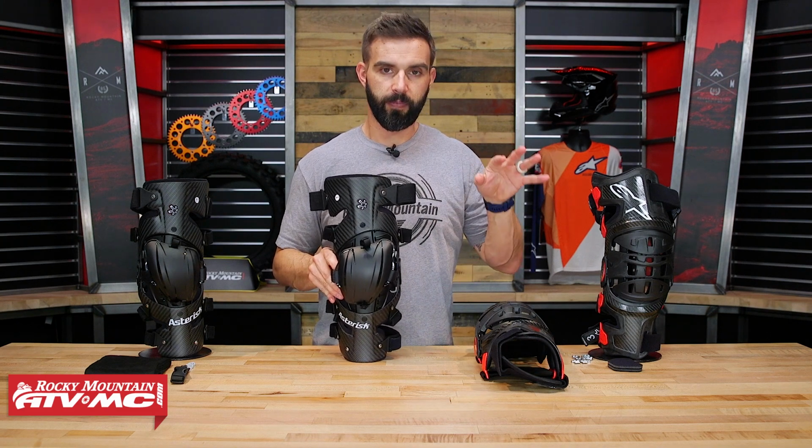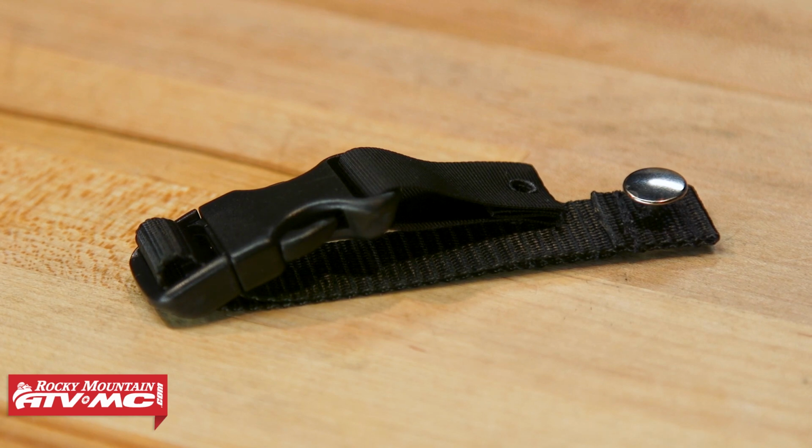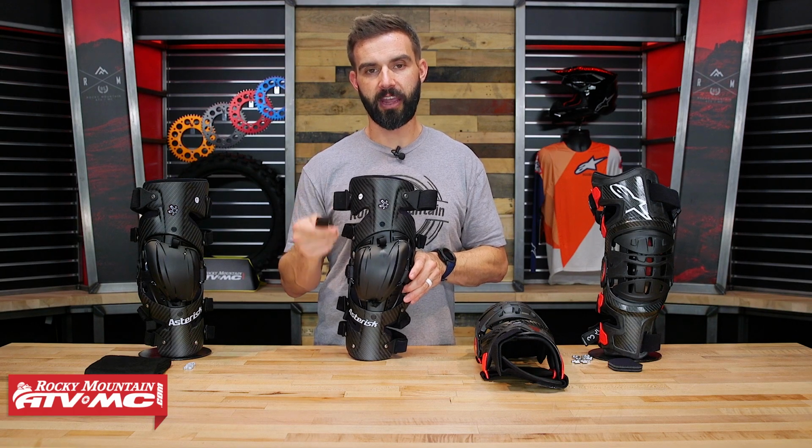Last feature I do want to talk about with the Carbon Cell 1 that is unique that you're not going to see on the Bionic 10 is their Tether system. Asterisk is the only company that does this, and the purpose behind this is to help prevent rotational injuries.